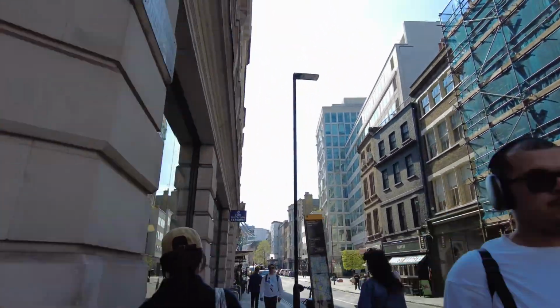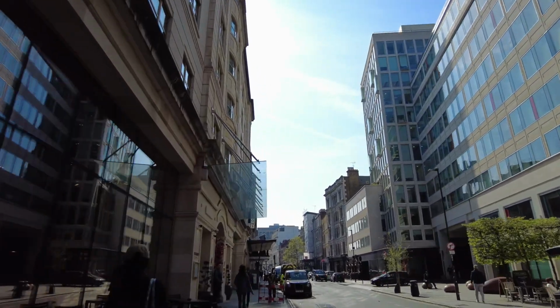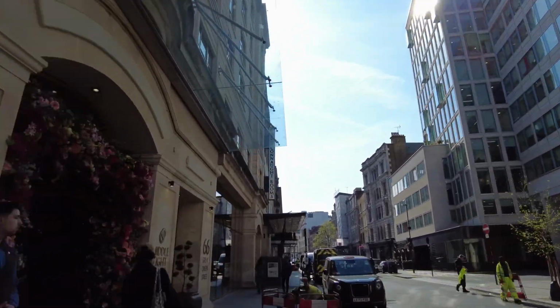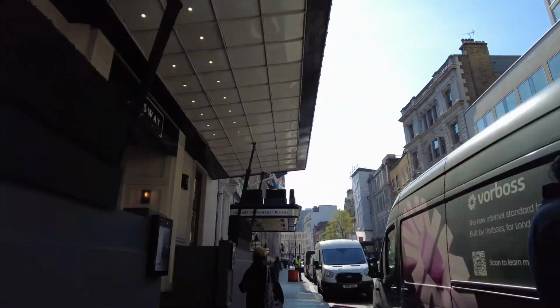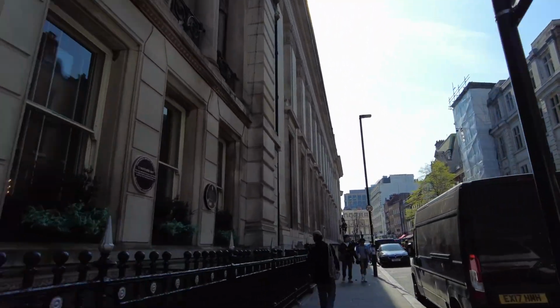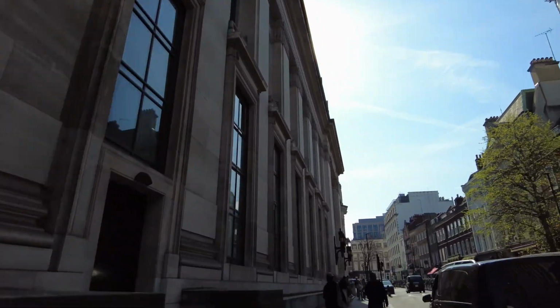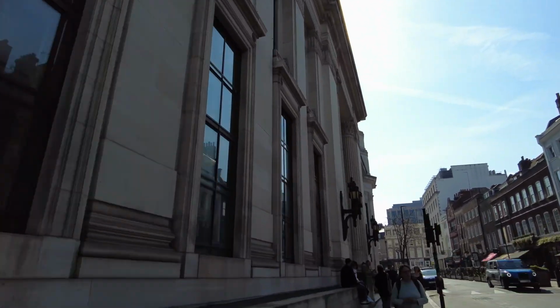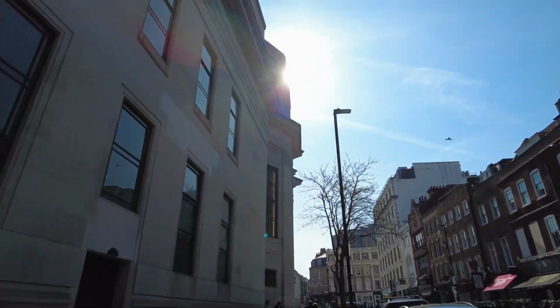You've got Holborn Station to the north there. And there's a very good My Old Dutch. It's a Dutch pancake shop just to the north there. Goes back many years. Here's the Royal Masonic Lodge. This is actually where the FA held their first meeting, so there's a series of plaques for that.